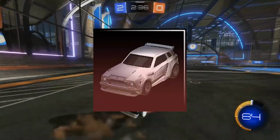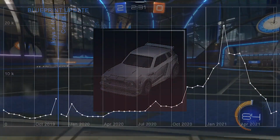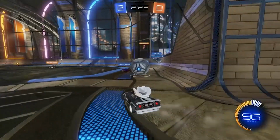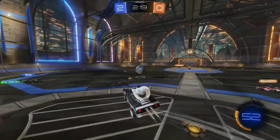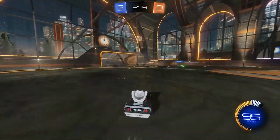Take the white Fennec for example. 3 months ago, this car was easily worth over 10,000 credits, but now, you would be lucky to sell one for 3,000 on any platform. And it was the item shop that caused this mainly, but all the DLC bundles didn't help the situation either. It's actually caused every colour of Fennec to drop in price and become really difficult to sell.